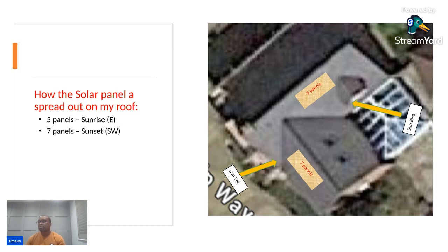So the plan was we put 5 here so that when the sun rises, you produce electricity from those 5 solar panels, and as the sun begins to move and gets to the middle, between 10 and 1 o'clock, when the sun is at its fullest, the 7 panels start producing electricity as well as the 5 panels, and the 5 panels would produce electricity all the way to nearly sunset, and the 7 panels would also produce electricity.